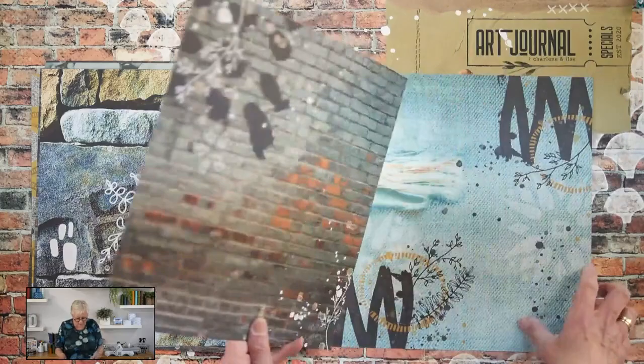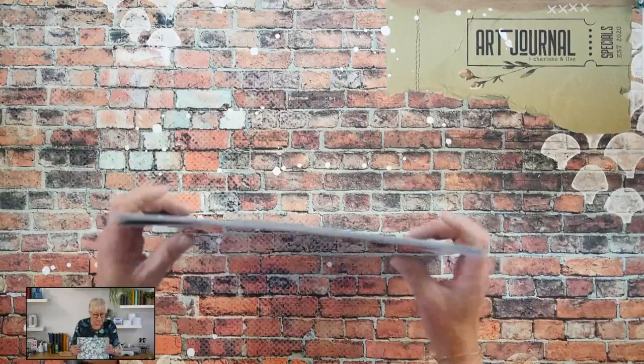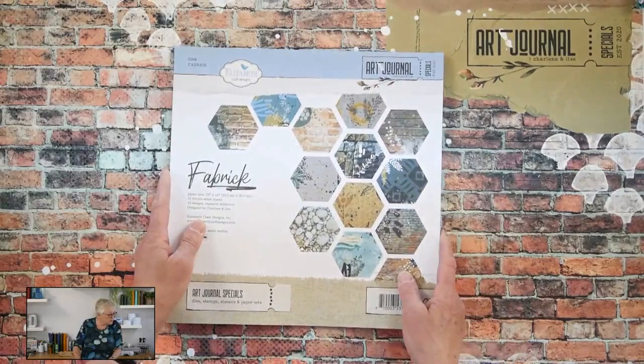Look at that. Love it. Okay, so that's that. So you get 12 pages. And then you get the back of this one. So that's your 13th page, basically. It is 12 by 12. Yeah, that's correct. 12 by 12.